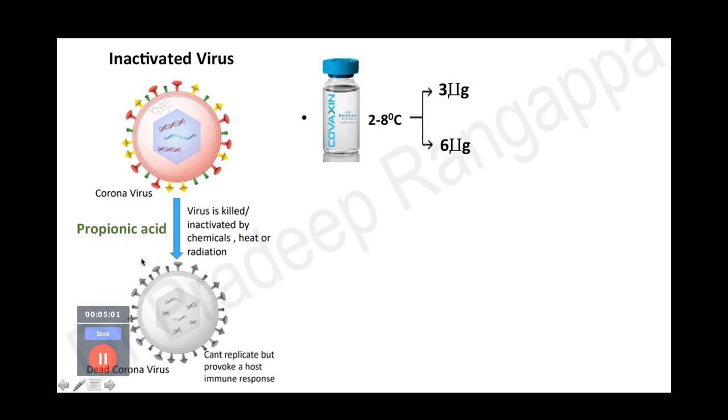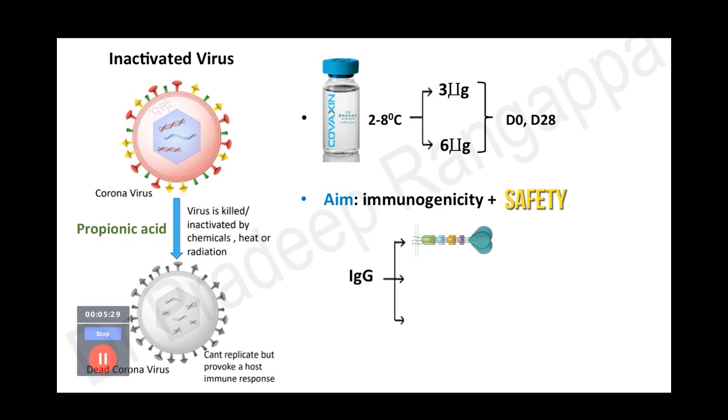And the Covaxin, once it is produced, has to be stored at 2 to 8 degrees. So that was the requirement or prerequisite for maintaining the potency of Covaxin. The phase 2 trial was done with 2 doses of Covaxin. They used 3 micrograms and 6 micrograms, and they used this at day 0 and day 28. The aim of the phase 2 trial was to look at the immunogenicity and safety of this Covaxin.